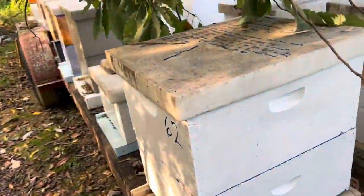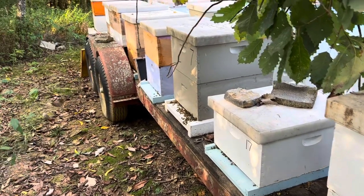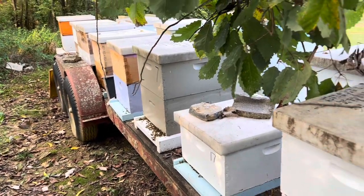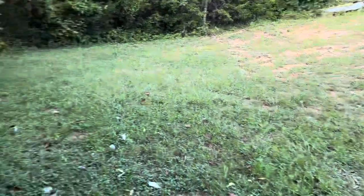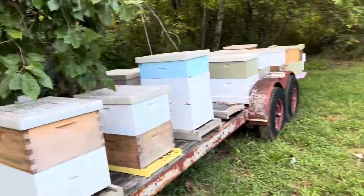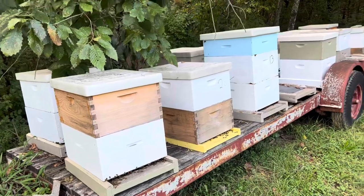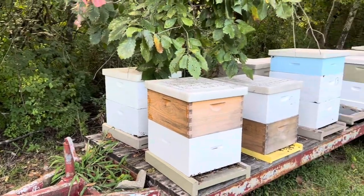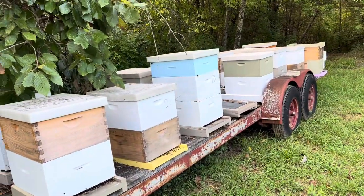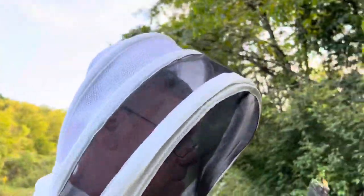And 1, 2, 3, 4, 5, 6, and 1, 2, 3, 4, 5, 8, 9 on this time. So 16 and 17, 26. What's that, 33, and then I've still got some swarm traps in full-size hives out that I've got. So I've got somewhere around 40 hives altogether. But all these 33 are doing great. I've taken my winter losses, combined what needed to be combined, and should be good to go.